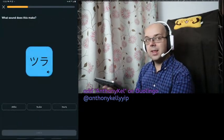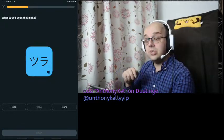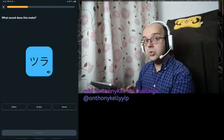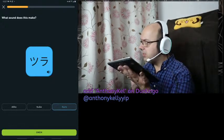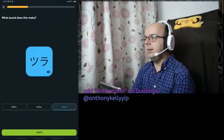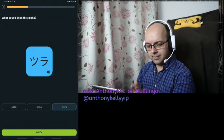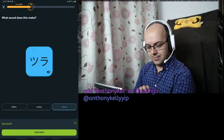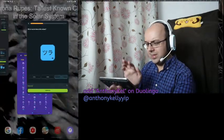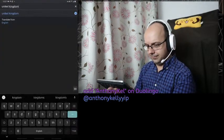Okay. Tsura. Tsura. And that would be... Okay, at the bottom we have shika, tsuka, tsura. Tsura. I don't know what that means. Now, because it's katakana, it could be a loan word, but it doesn't sound like a loan word to me. Tsura. Hopefully Duolingo will tell us what it means. It didn't tell us what it means. Can we find that? Tsura. What does that mean? Tsura. Okay.